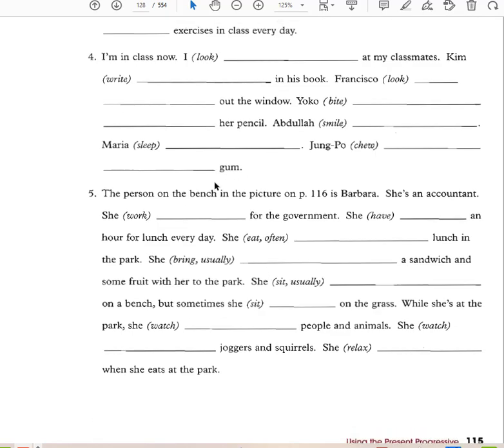So all of this is something that happens to Barbara every day as a habit. So all of these things are habits that happen every day. So everything is in the simple present. In this one, this is something that's happening right now, as this person is looking at what his classmates are doing right now. So here you have everything in the present progressive because it's something that's happening right now. Here you have everything in the simple present because it expresses a habit.